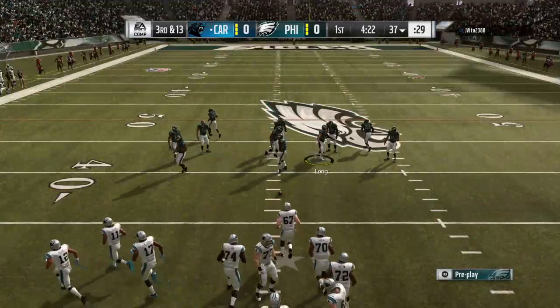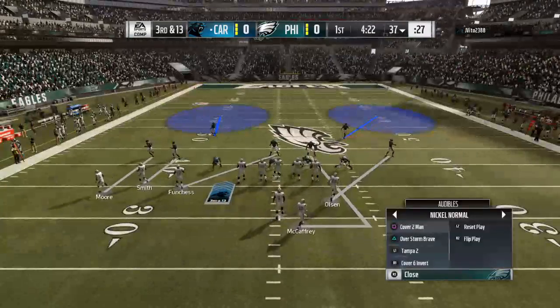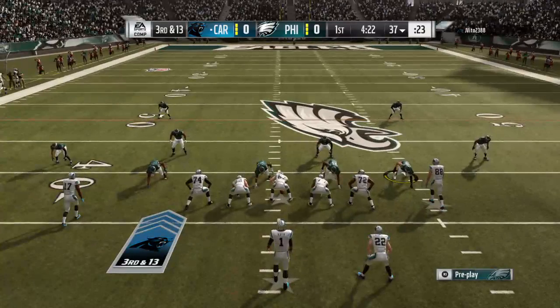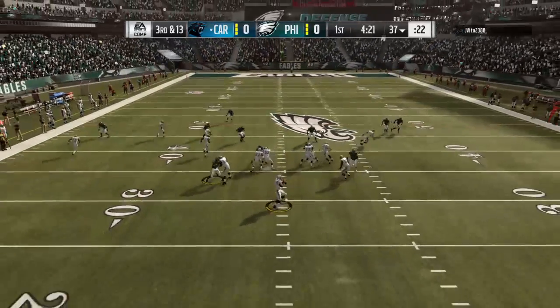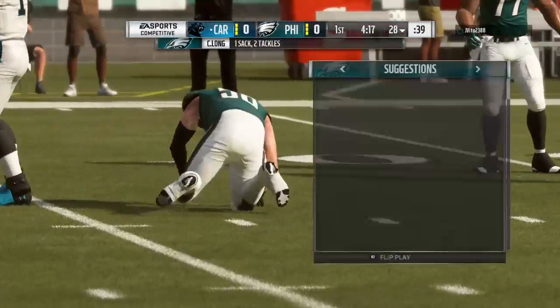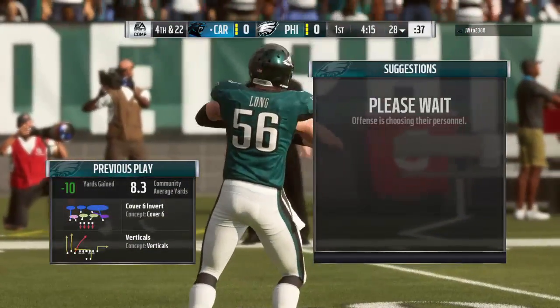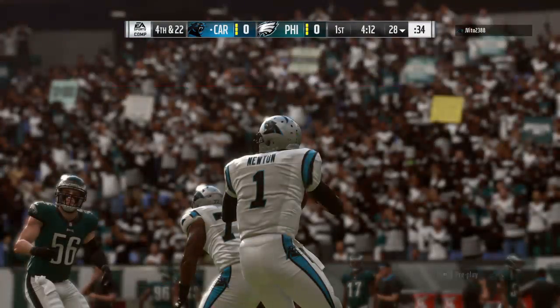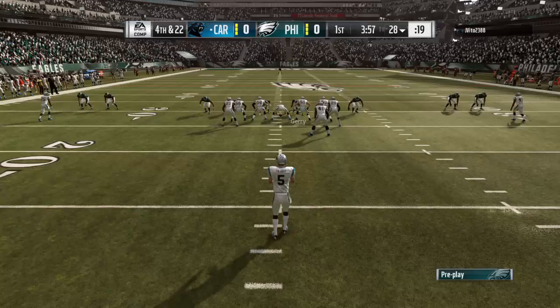And this opening drive not going to plan. This is now 3rd and 13. A shotgun snap for Newton. Pressure comes, and down he goes. The Eagles get there for the sack. Chris Long in there to drop him for a loss of 10. And it'll be 4th and long.